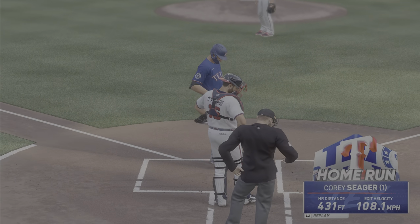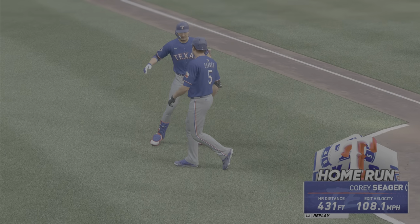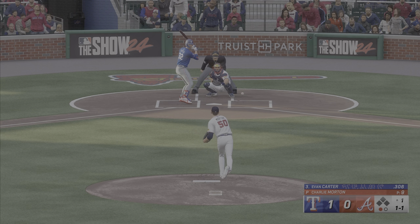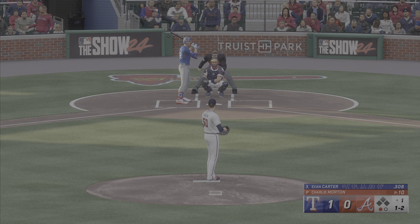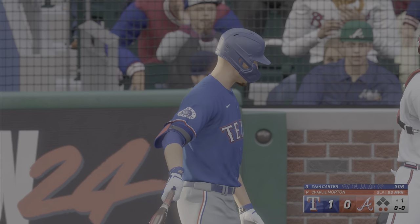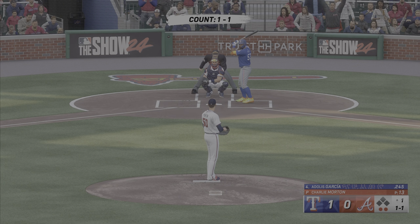Out of here! A gigantic blast. It's 1-0. Now the left fielder, Evan Carter. One out, base is empty, and a run in. And we're just getting started here in the top of the first. The punch out there. That's the second out. Up next for the Rangers, Adolis Garcia.